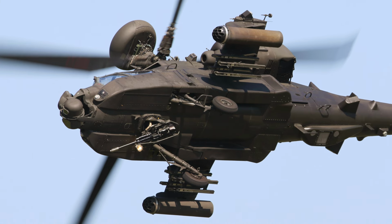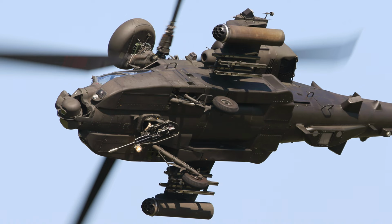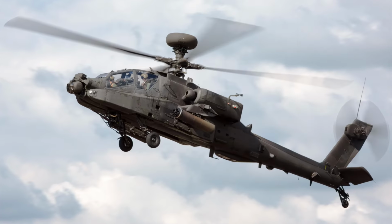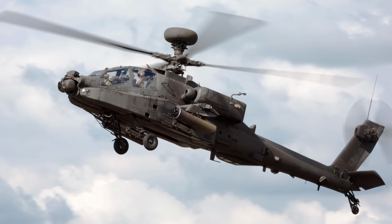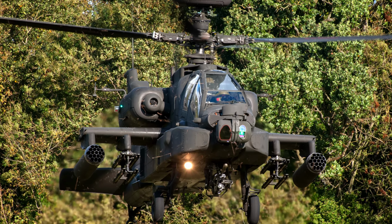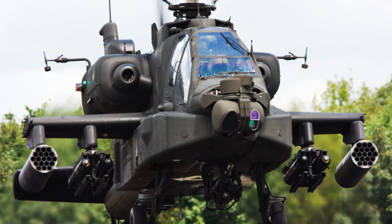The helicopter was first blooded in combat during Operation Just Cause over Panama in December 1989 and went on to serve with devastating effect during the 1991 Gulf War. Apaches fired the first shots of that short-lived conflict. AH-64s have been exported to Egypt, Greece, Israel, Saudi Arabia, and the United Arab Emirates.